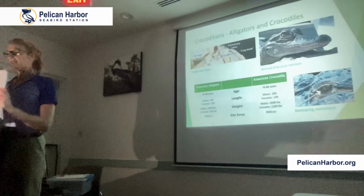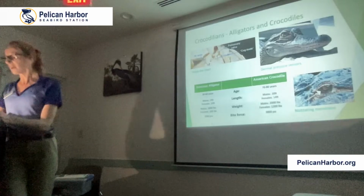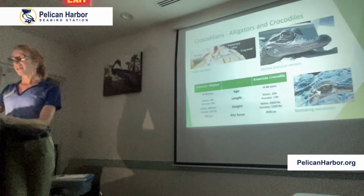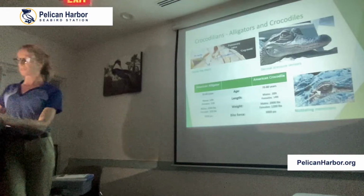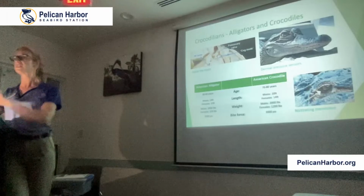If any of you think crocodilians are slow, you're very much mistaken. They can jump out of water at a speed of 12 meters a second. That is incredibly quick. They use strong legs and a muscular tail to give them that quick thrust to attack prey. And you've probably seen this on wildlife programs with alligators taking zebra down.